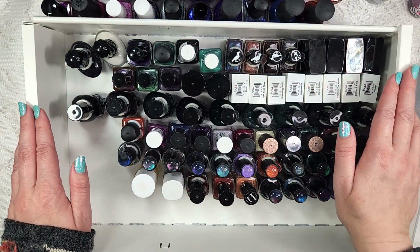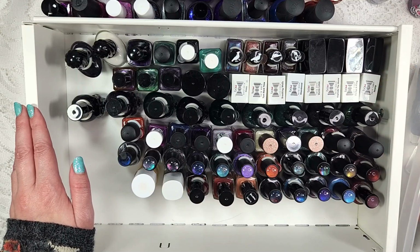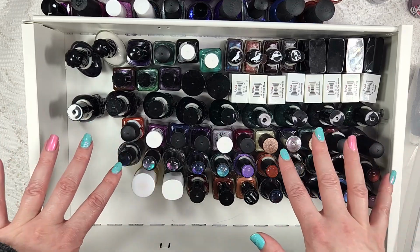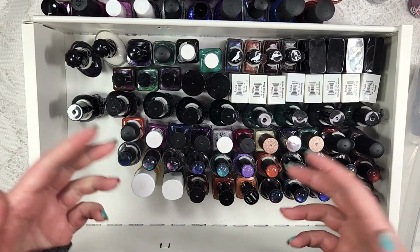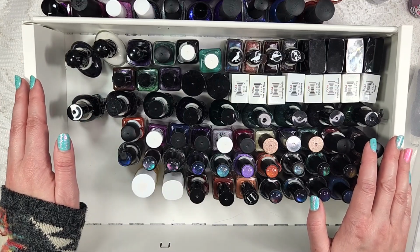And there we have it. That wraps up the third tray of my D-stash, the Bs. So that was 7 that I got rid of, which is not a lot considering how many polishes we went through in this drawer. But hey, if I can get rid of 5 bottles per drawer, I'll take it.